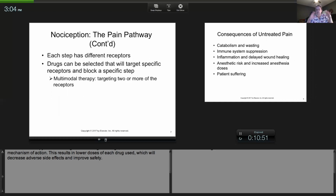Now, this is important: along the pathway, there are different receptors responsible for sensing pain and dealing with pain. When we use different drugs, we can treat an animal via different receptors. Pain medications are wide. So each of the drugs I'm going to talk about hit different receptors. They can target it, they can block a receptor, but what I mean by multimodal therapy is targeting 2 or more receptors at the same time. For example, when we give morphine, I target opioid receptors. When I give a non-steroidal anti-inflammatory like Rimadyl, I'm reaching different receptors. I'm using 2 different pain medications to reach 2 different receptors. I'm going to be able to achieve a much greater analgesia level than if I just choose one drug. And that's called multimodal.